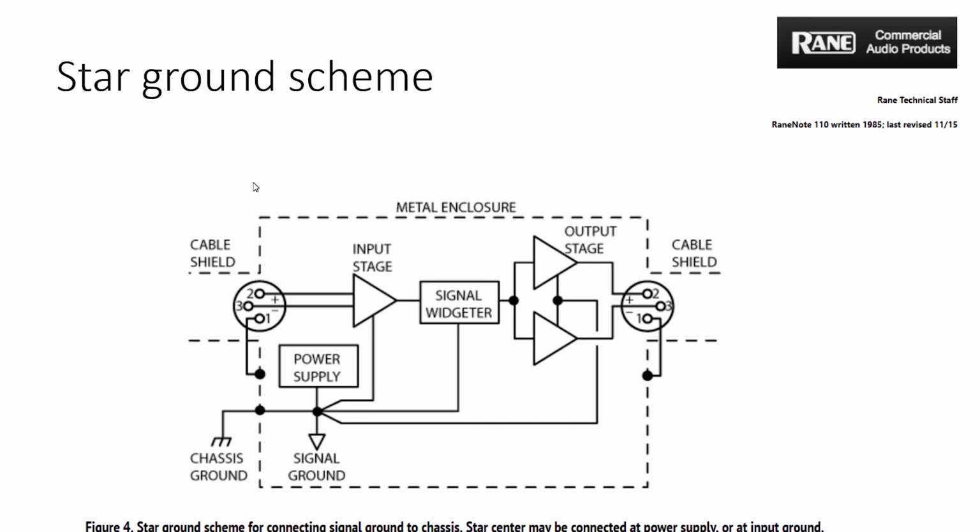Star ground schema. For high switching current devices like Class D amplifiers, proper grounding is even more important. The star grounding principle should be applied for signal grounding. Typically, manufacturers give best practice recommendations. This is one of the reasons to use a proven manufacturer OEM module over unknown design boards.